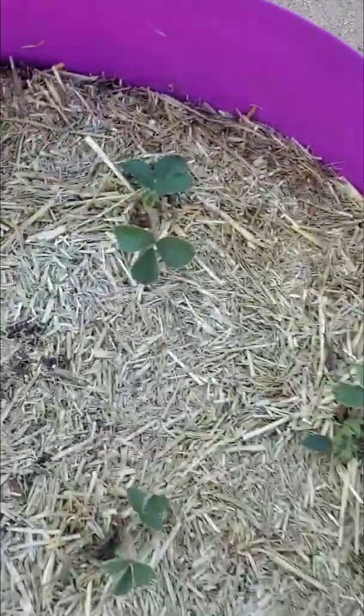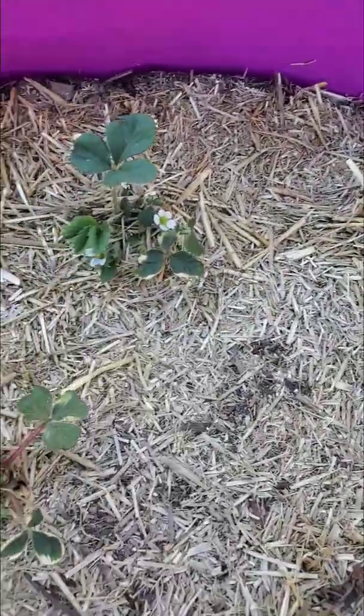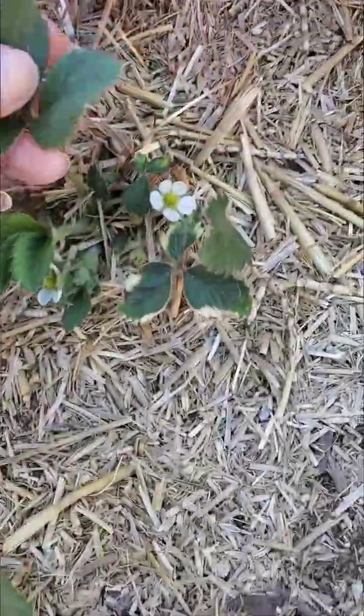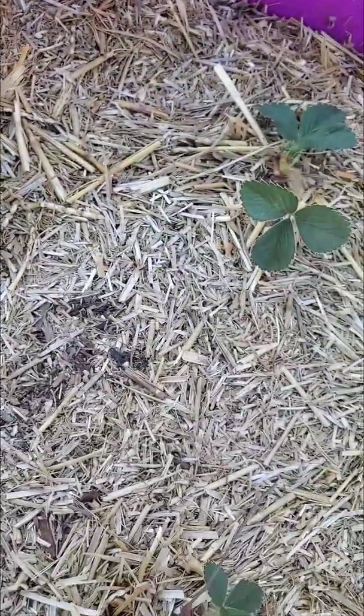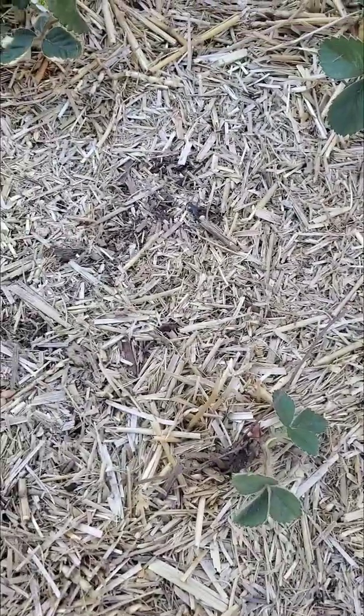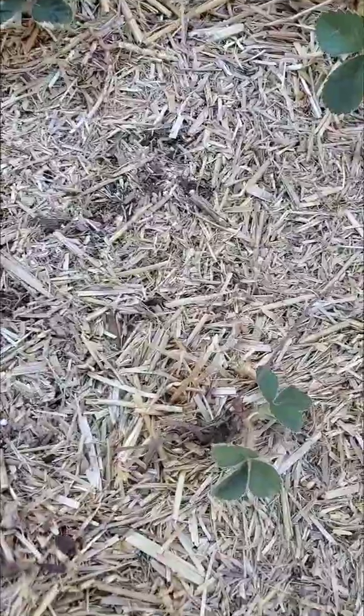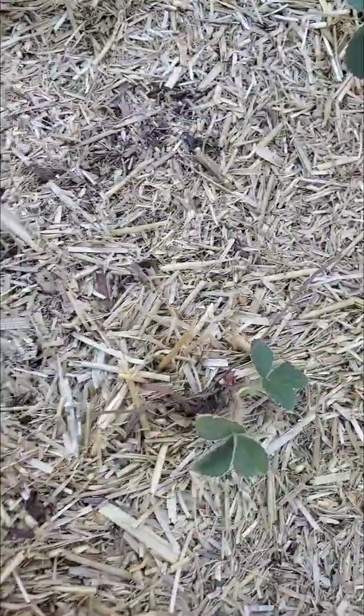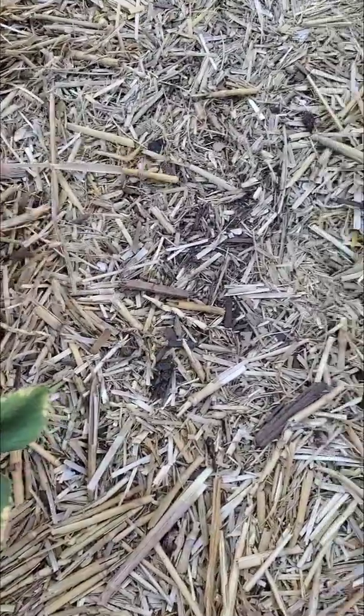And I'm getting more flowers on my Whopper strawberries, which is good. Those flowers turn into actual strawberries. These kind of dry out. Come on, let me feel something. Okay. Yeah, it's still really wet. Okay, you guys can do without another day. But they're looking good. They're growing.